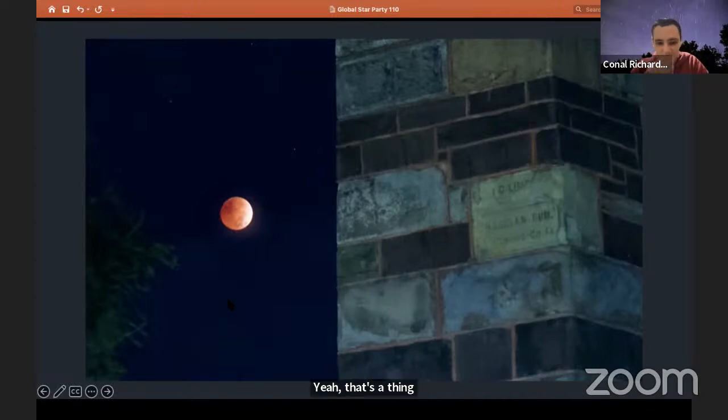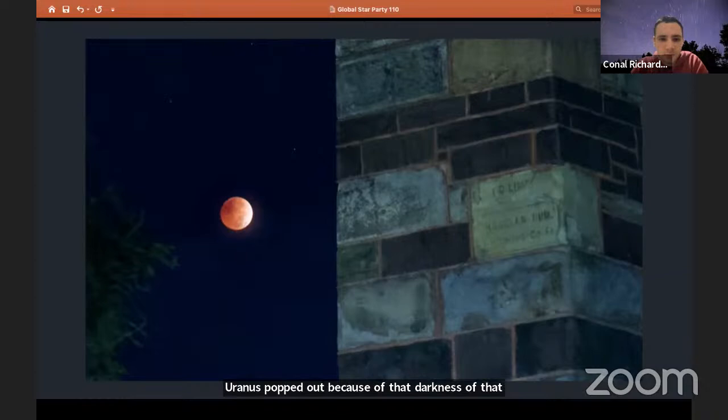That's amazing. Yeah, I'd like to point out that you caught Uranus in that shot. Did I? There's a star above the moon. Go up to the first star, but that's Uranus. Wow. You got it. There you go. Good shot. I didn't even notice that. That might be a first. Uranus popped out because of the darkness of the moon. Uranus popped out pretty easily in shots. But yeah, you got it. That's Uranus. If you were to zoom in, you might even see it has a little bit of a greenish blue hue on it.